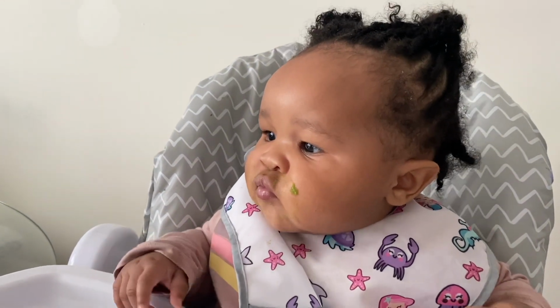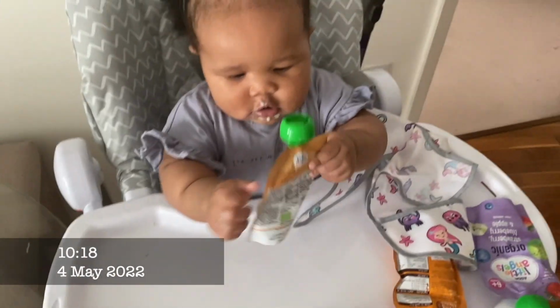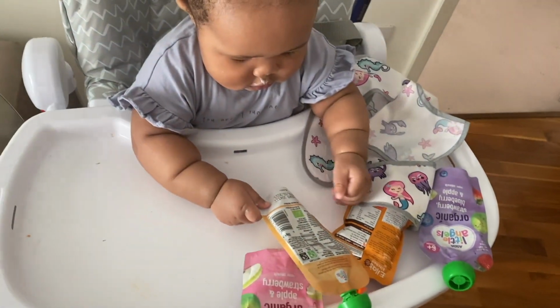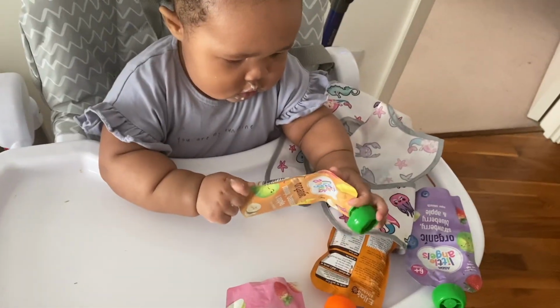Say mama on camera, I just realised. Say mama, mama, mama. Nope, she's not going to try again. Good to see you too. Is that the one you want, out of all the other ones? Is that your final choice? Yes, her final choice. Okay. Are you trying to bite my nose?